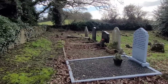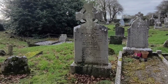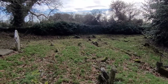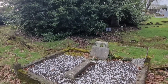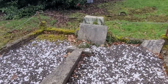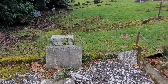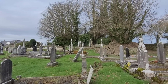Let's just go down this way. Now, if we get wet again this time, we've no more changes of shoes and stuff. You see there's an awful lot of burial markers there. Loads of them. What's this one? Sheehy, Ballincourty. James Sheehy, it looks like, 1925. There's Anne, Jack, Michael and Mary Sheehy. Just to give you a look, guys, at the area.